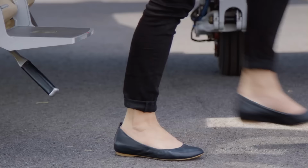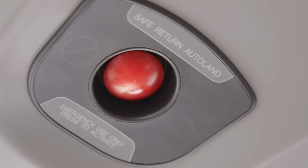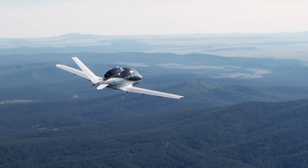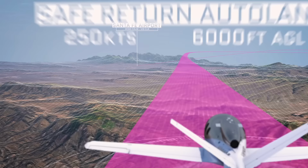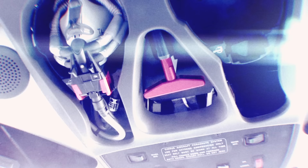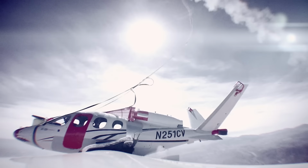From now on, if they need to, with just the touch of a button, passengers can land the Vision Jet. Safe Return is this incredible technology that adds another layer of safety to the Vision Jet. And that's now become part of this larger total safety solution on the Vision Jet, which includes the Cirrus Airframe Parachute System, unique to Cirrus Aircraft, which is the ultimate backup.